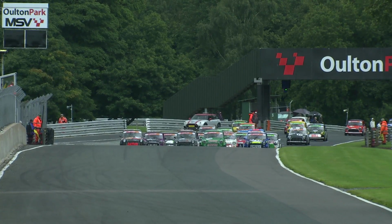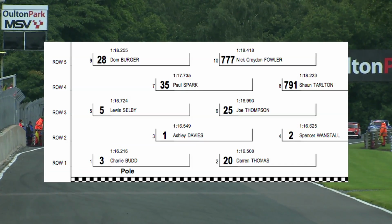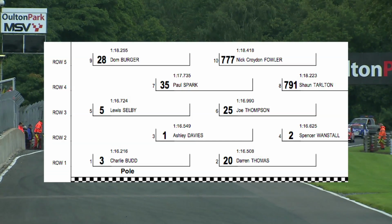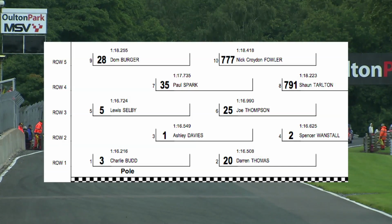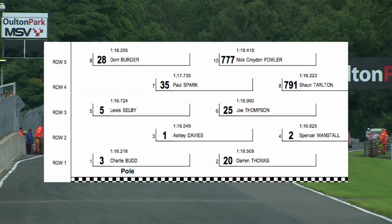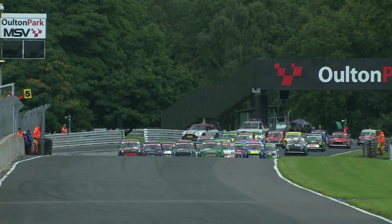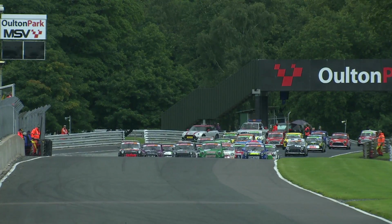Let's guide you through the grid for the first race of the day. It's Charlie Budd on pole position and Darren Thomas alongside. The reigning champion Ashley Davis has last year's runner-up for company on row 2, Spencer Wanstall, and it's Lewis Selby and Joe Thompson on row 3. Paul Spark, a multiple former champion, has Sean Oulton, the leading S-Class car, on row 4, and it's Don Berger and Nick Croydon-Fowler who sit there on the 5th row of the grid.